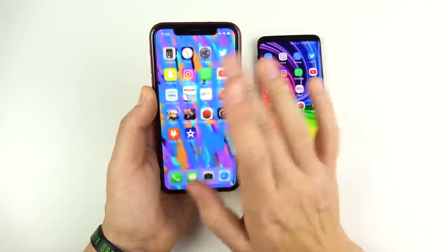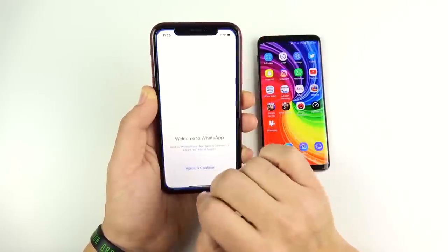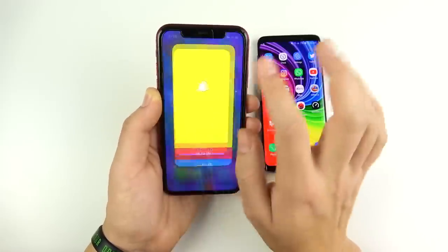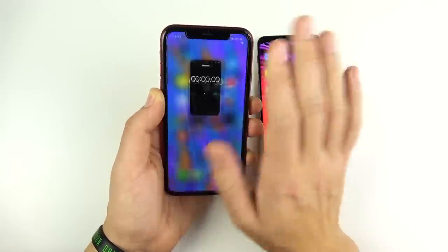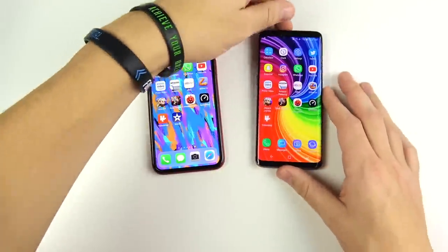Slight reload there on eBay and Prime Video. YouTube, what about WhatsApp? WhatsApp's good. Instagram, that's good to go. Snapchat, Twitter, settings, clock, and calculator. So pretty good overall performance there when going back through the applications.